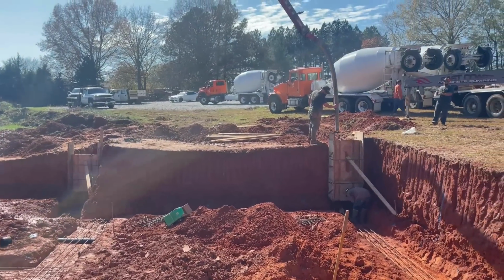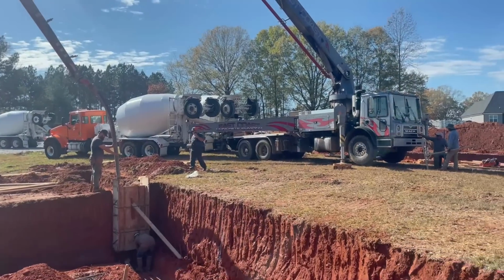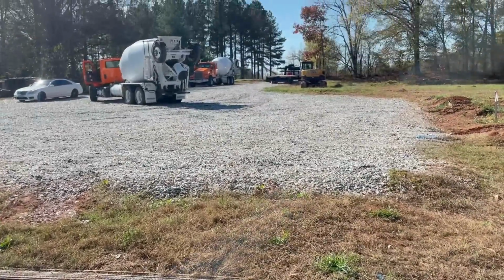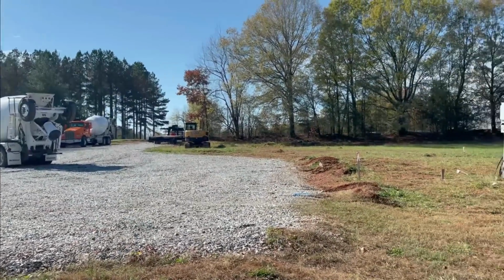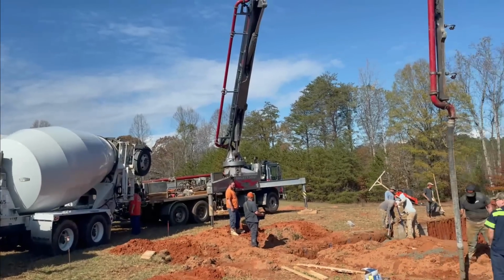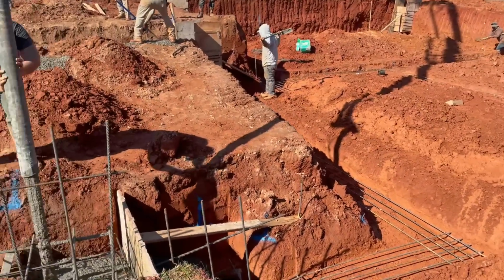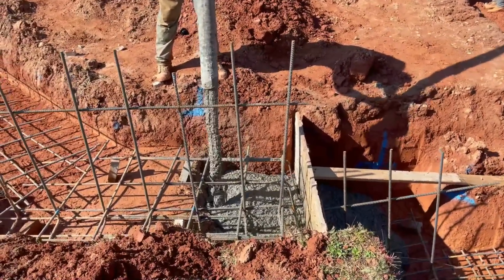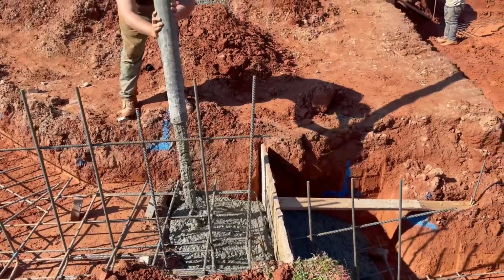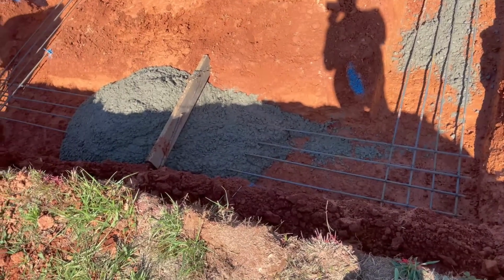This is my dad's side. Concrete trucks are non-stop, coming in, coming out. I guess they don't hold that much concrete in those trucks. I mean, it's a good bit, but they just keep coming. 1, 2, 3, 4 trucks simultaneously there at once. I don't know how many guys are out here. It's definitely a big project. All hands on deck, getting that concrete in because you're against the clock when it comes to this. You want to make sure you get it in there, get it all settled, get it all packed down, get it all leveled out nicely before it cures.